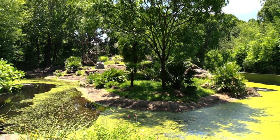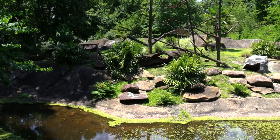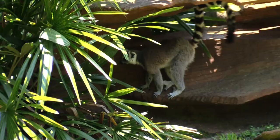Another side view of the Lemur Island. The lemurs are here in this big log. And one of the ring-tailed lemurs just came out. You can barely see his tail sticking out. Here's one of the ring-tailed lemurs.